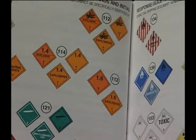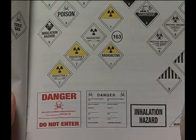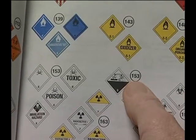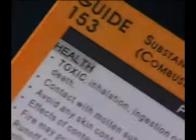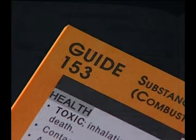Be sure that the placard or label matches the material you're dealing with. Some classes of materials may have similar placards, but must be dealt with differently. The 3-digit guide number is listed next to the matching placards. When you have the right one, you can look up the 3-digit guide number in the orange section to get the emergency response information you need in this critical decision-making process.